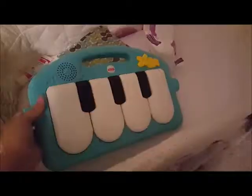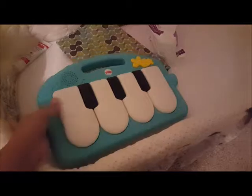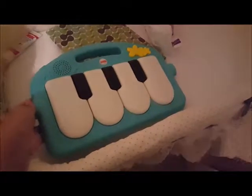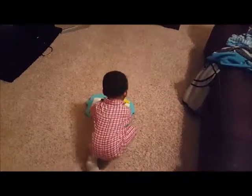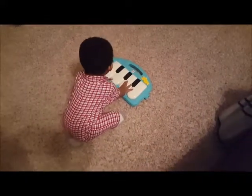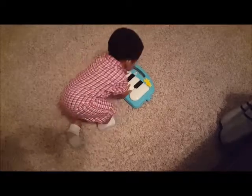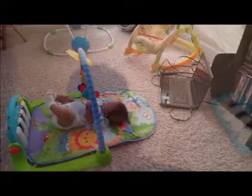Let's go eat. This is the piano that goes with the little play mat. That your piano? All right, seriously, for real, let's go eat now.